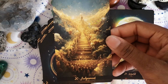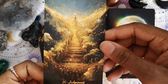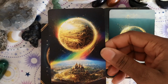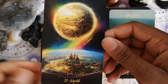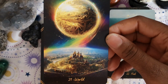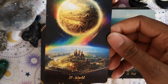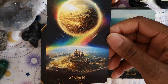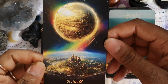Now Judgment. That was also another card I originally thought was pretty cool. And then the World. Ooh, that one looks nice. And my brain made this image associated with, what is it called now? Sailor Moon. Was it called Crystal Tokyo? When Serena or Usagi would flashback to her past and future life. But it's kind of what it's reminding me of.